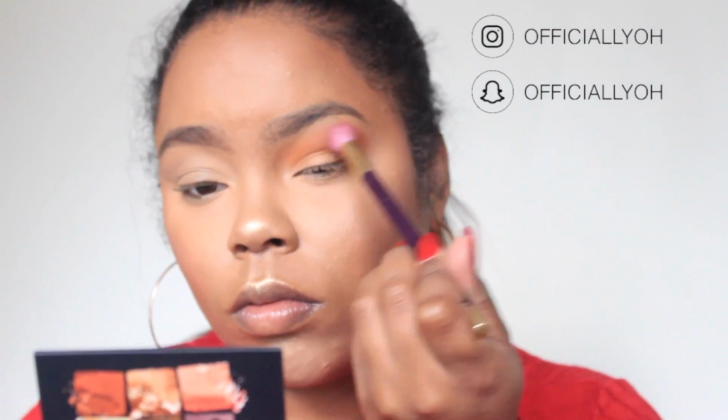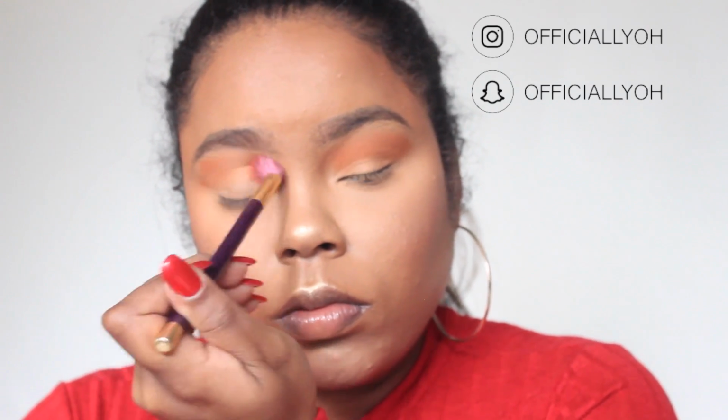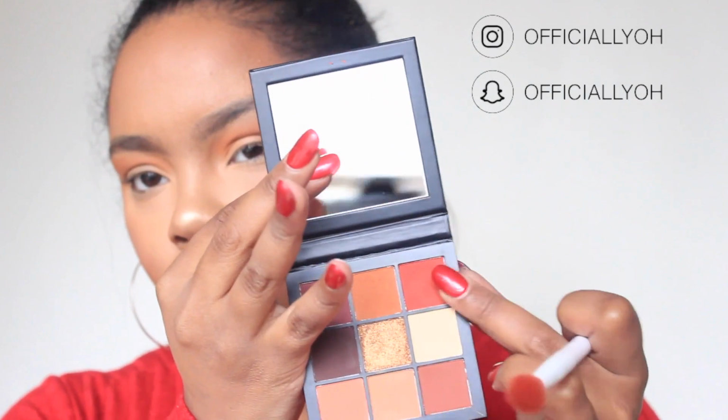Now I will say that this palette is a bit powdery. It does have a lot of fallout, especially with the darker colors. The fallout is a lot, but I will say that it is easy to dust away. It's not one that's going to stick to your skin and mess up your makeup or anything like that. So I didn't have any issues there, but I did have a lot of fallout with the darker shades. So again, using that shade.